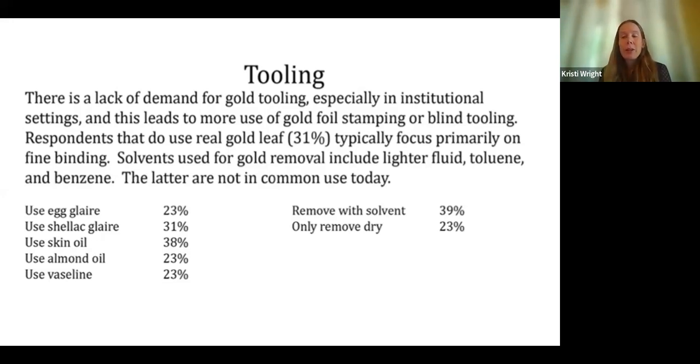The third of the respondents that use real gold leaf typically focus on fine binding. And then the solvents used for gold removal include lighter fluid, toluene, and historically benzene, although the latter two have fallen out of favor due to health concerns. And some respondents now remove gold using only an eraser or rubber. So our question to our panelists was, what are the effects of these practices on leather?